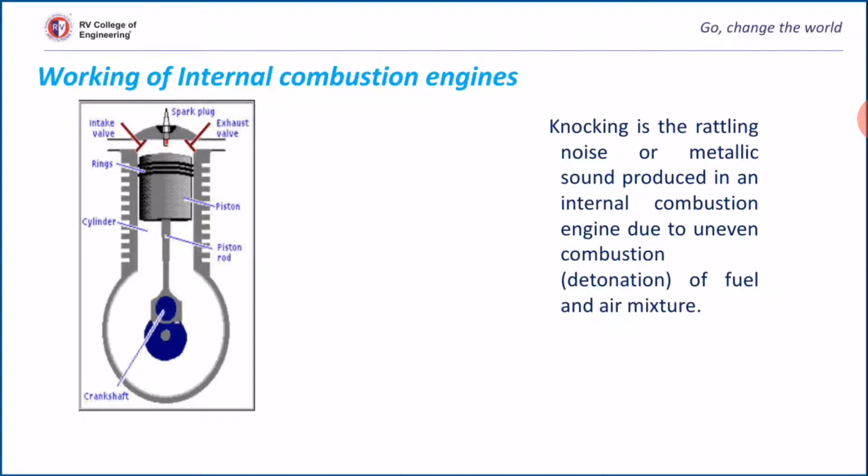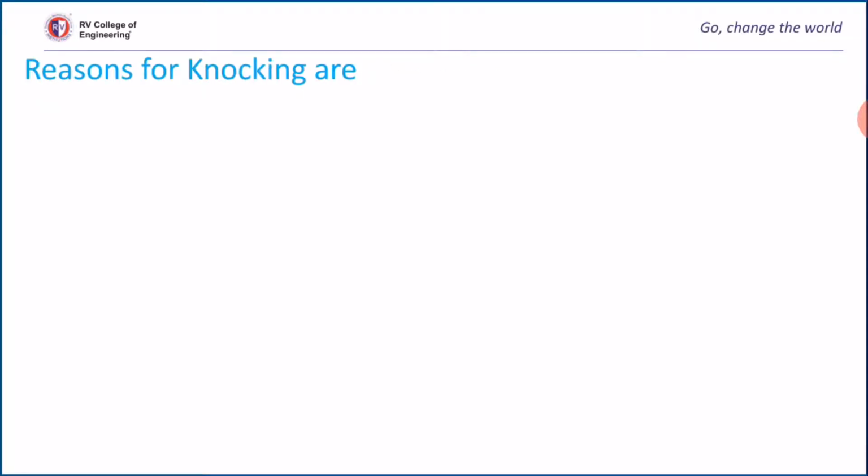Knocking is the metallic sound or rattling noise produced in the internal combustion engine due to uneven combustion of the fuel and air mixture. Let us see the reasons for knocking. Very high compression ratio causes pre-ignition. First, we will understand what compression ratio is.